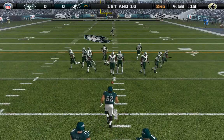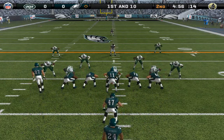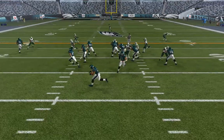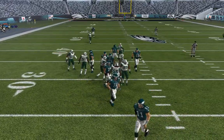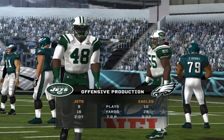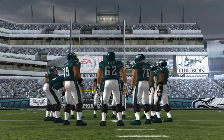Ball on their own 29. Matthews in the backfield. Watch the screen. Toss play to the left. Jenkins comes up to make the play at the 30. They might not be busting off big games, but those linemen are really working hard down there. And a pickup of about two.